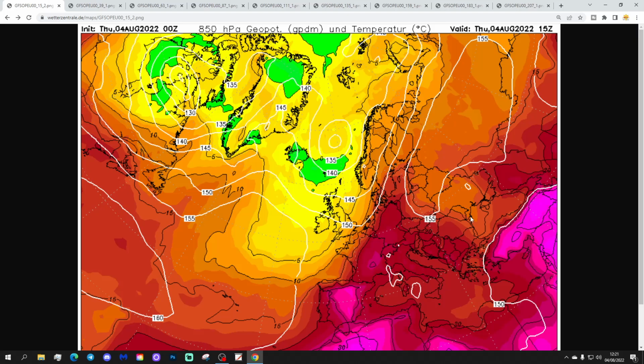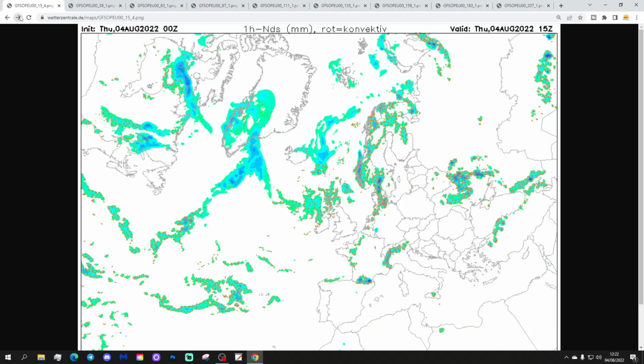It is a lot cooler out west, so in the far northwest of Europe for the UK and Ireland, we're bringing in much cooler, fresher air from off the Atlantic at the moment, and these cooler upper air temperatures are making their way into parts of Norway and will eventually get into Sweden as well.